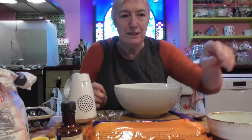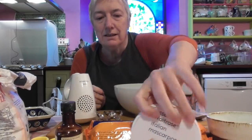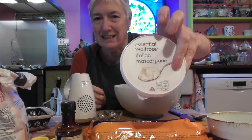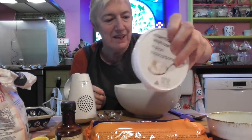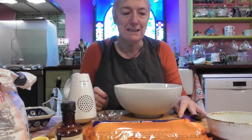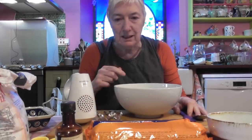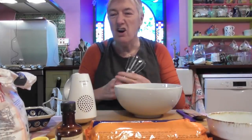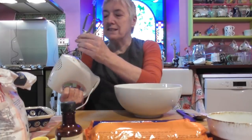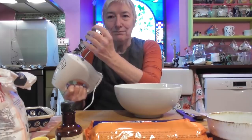But what I'm going to put in as well, I'm going to stir some mascarpone in. This is cheese, in fact. But I'm going to stir a bit of that in because that's one of my favourite things. People in the comments ask me, am I vegan? No, because I like things like this. Not often. You need one of these like once a year, you know.